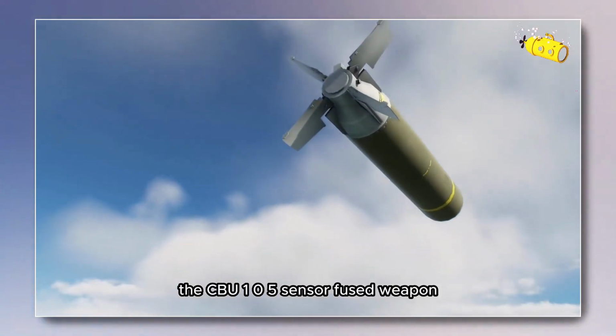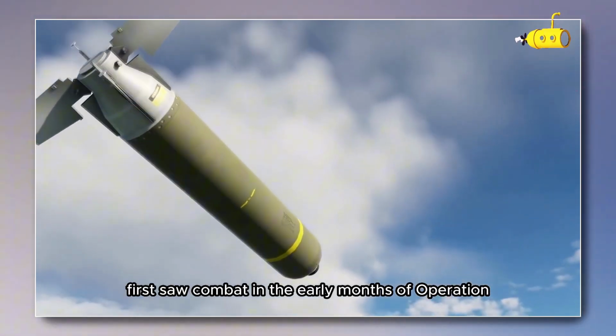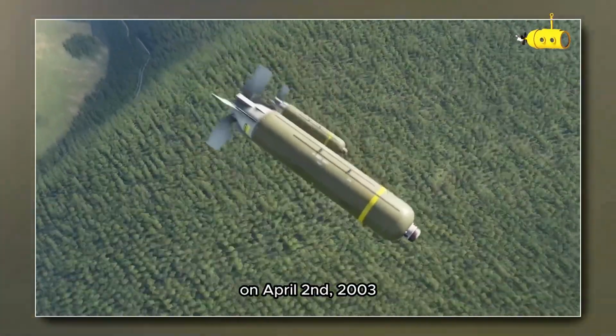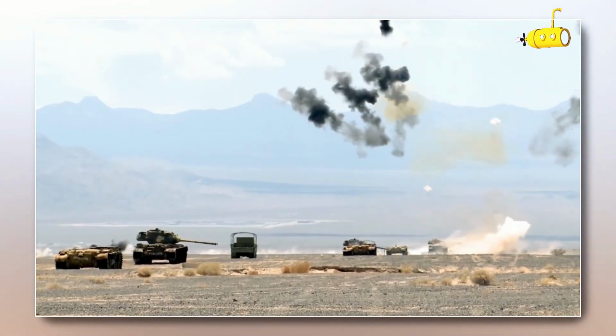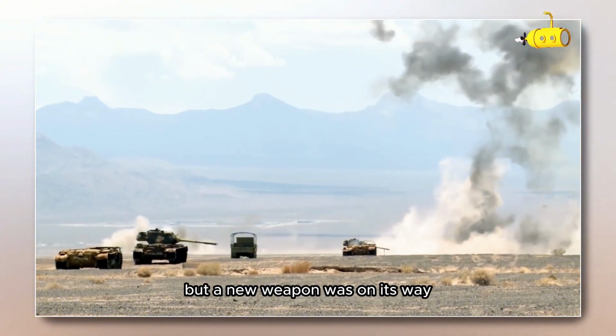The CBU-105 sensor-fused weapon first saw combat in the early months of Operation Iraqi Freedom. On April 2, 2003, an Iraqi tank column was advancing toward a Marine unit in southwest Baghdad. The Marines had no tank support, but a new weapon was on its way.